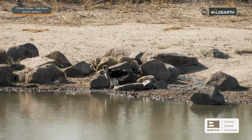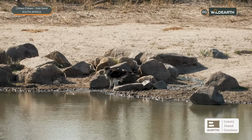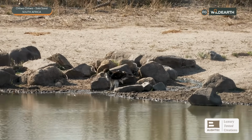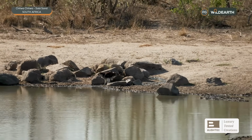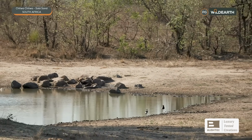And as you can see, we've got a beautiful African hawk eagle that is busy drinking water here at Jack's Pan. My favorite bird. Absolutely stunning eagles. I love them, but there's a female giraffe that's approaching the water now. I'm hoping that this giraffe is not going to spook this eagle off while it's busy having a drink.